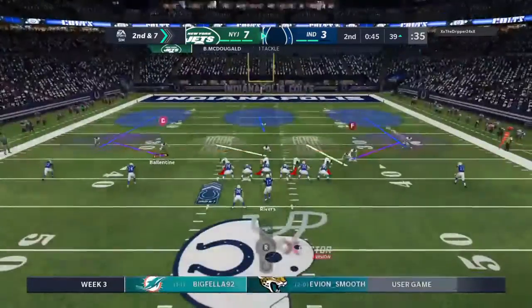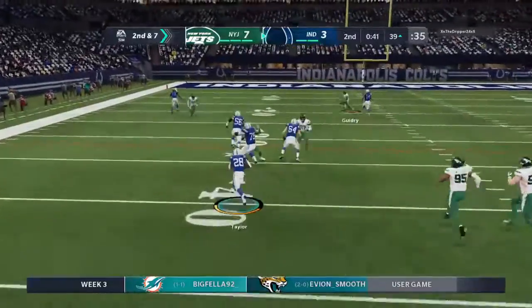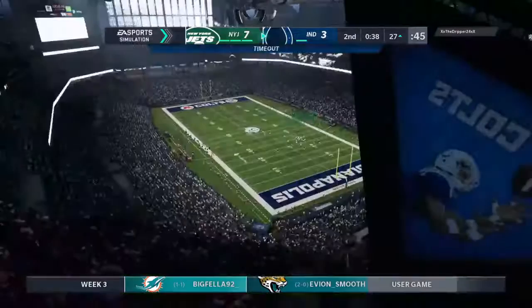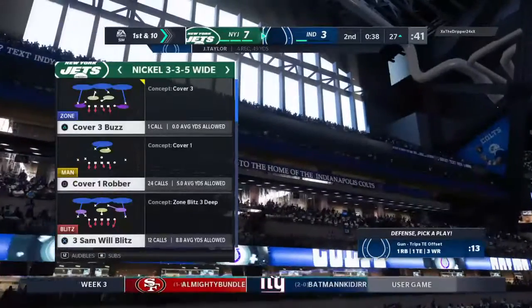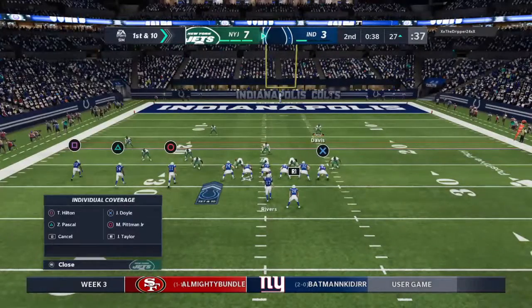Now here's 2nd and 7. Throwing Rivers. Oh, it's a screen pass. That's complete. And he's going to get this inside the 30. Now the Colts going to burn the second of their timeouts as they stop it here with just under 40 ticks to go in this first half. This offense finding its legs now.